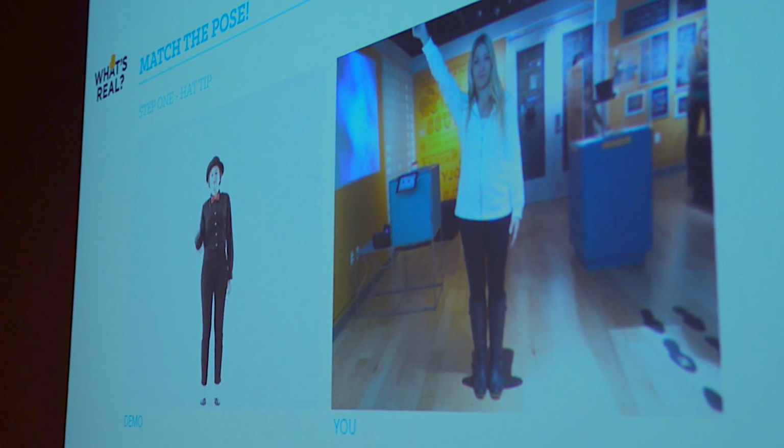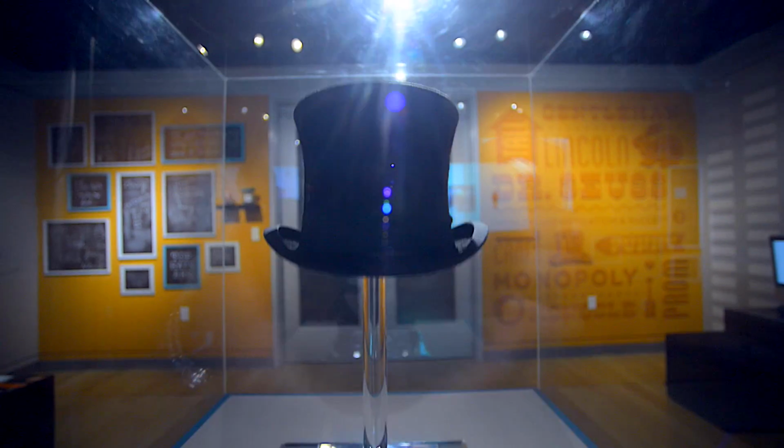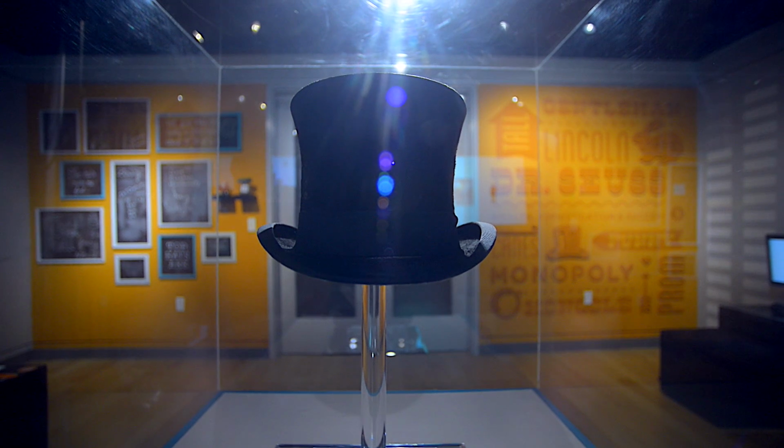It's only colloquially called the Top Hat exhibit, because the Top Hat really isn't the important part about the exhibit. It was about investigating multimodality in a museum environment, in an exhibit. Turns out Top Hat is a lot more complex than you think. We didn't know how many different ways you could go with that.